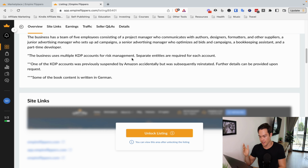The business has a team of 5 employees consisting of a project manager who communicates with authors, designers, formatters, and other suppliers. This is super smart, by the way. So a project manager is something that I need to work on because I am still the project manager. Basically, it's a manager that oversees a project, right?